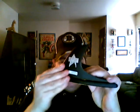So we're gonna talk about the base first. I want to make sure I don't lose that little piece. This little piece is supposed to go inside the bottom of the Enterprise. It's for the little pegs that hold it. But let's put that there so we don't lose it. The base is actually really nice. It's very well constructed. It's very durable. I like the fact that it's shaped like this. And on it, as you can see there, it says Star Trek. And then it says, whoops, 25th Anniversary Edition.